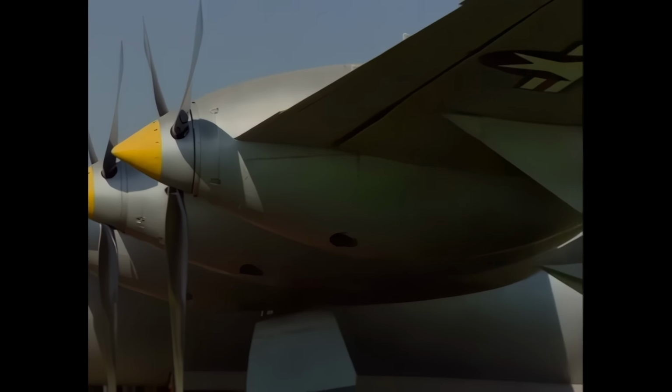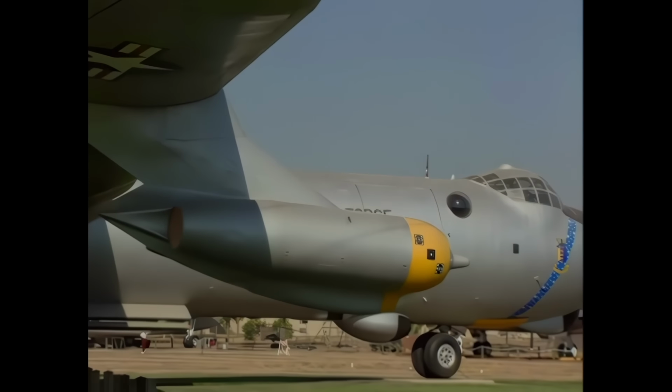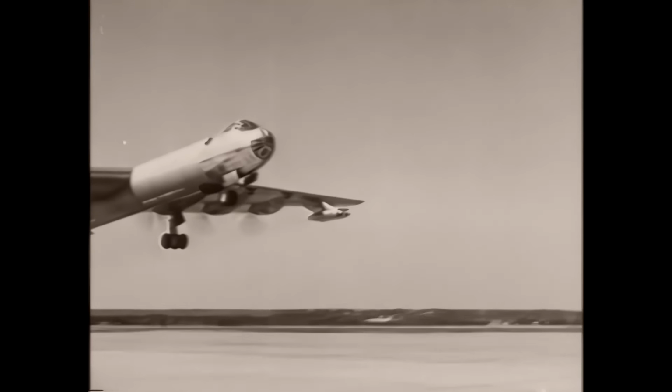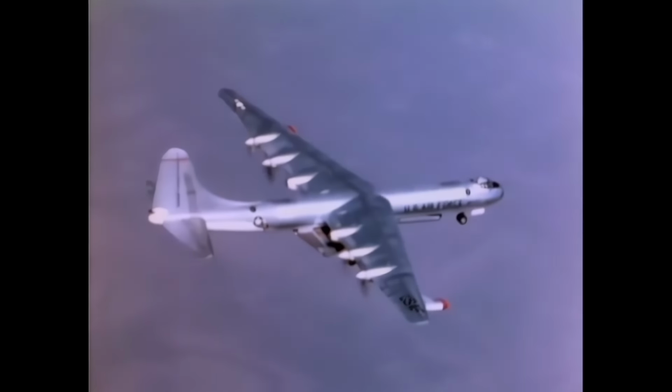Efforts to address some of the B-36's issues led to modifications in the form of adding a pair of J-47 turbojet engines under each wing, employing the slogan "4 burning and 6 turning." This modification significantly improved the Big Stick's performance, boosting its top speed to over 400 miles an hour and nearly doubling its rate of climb. With these enhancements, the modified B-36 could operate at higher altitudes than most fighters in the thin atmosphere at those elevations, offering an improved and more formidable version of the aircraft.